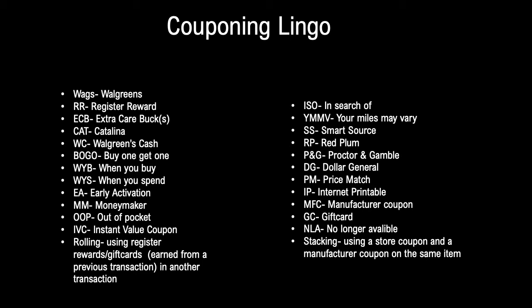But typically this doesn't happen often because you're not supposed to roll register rewards, but in very few instances things will glitch, causing you to do this. And moving on, ISO, in search of. So if you're a part of any Facebook groups or maybe Instagram groups and somebody's looking for certain coupons, they might say ISO of Tide coupons. It just means in search of.